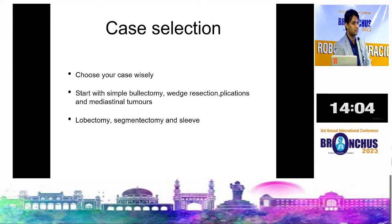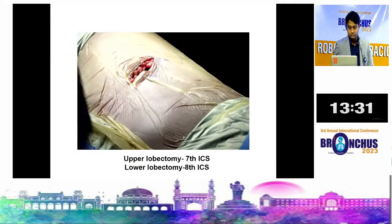So the first thing is patient selection. To begin with, I think initially we should do some simple cases like lobectomy, plication, posterior mediastinal tumors, which are not going to be troublesome. Even if you convert to VATS, you're not worried much. Then we go for a simple lobectomy in case of lung cancer, with definitive staging. Prefer a lower lobe or an upper lobe to begin with, because the axis of dissection is only one way, and it'll be easier for you. And once we gain about 20 or 25 cases, then you can start doing the more complex lobectomies.